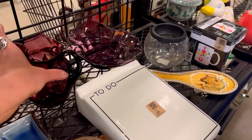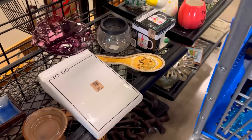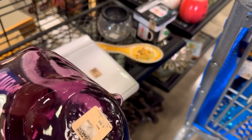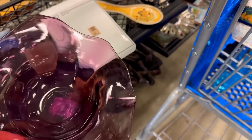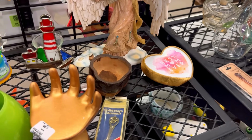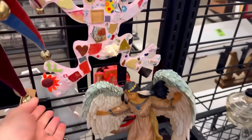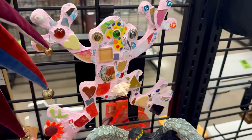There's something nice. $4.99. We'll take that. Beautiful purple color. Let's see what this one is. That looks like hand-poured glass too. Hobbyist piece. There's a frog for you, Mom.